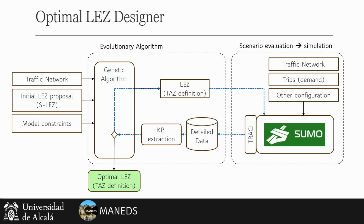So we enter a genetic evolutionary algorithm to create LEZ proposals that are evaluated with SUMO. We use SUMO as a simulation and validation tool. Whenever SUMO ends the simulation, we collect data, extract the KPIs, and follow the whole loop to find the optimal solution for our LEZ, and it's expressed as a TAZ definition, a traffic area zone.